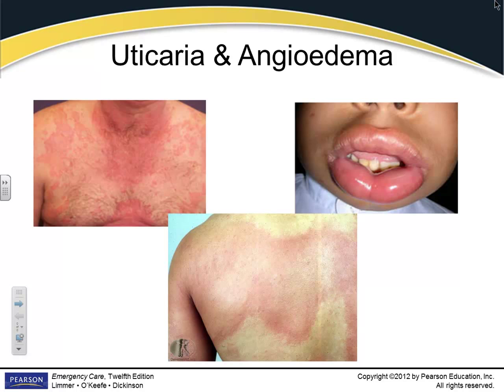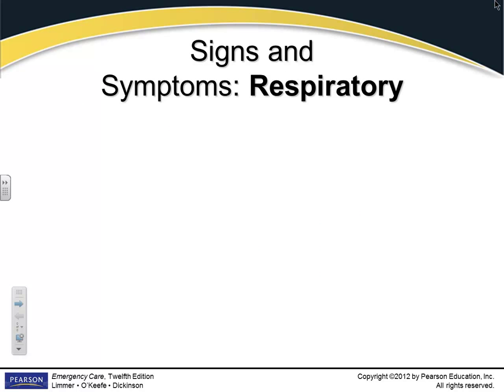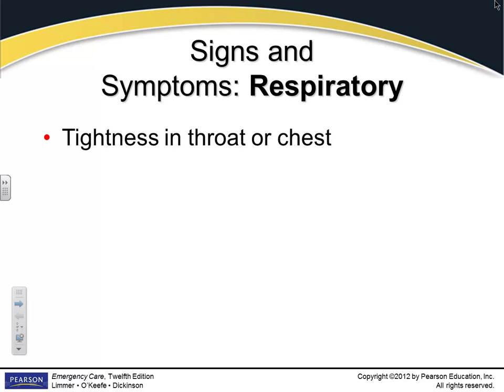Did I spell wheals right? Oh, geez. Okay. Your signs and symptoms, I already told you. What are the two things we're looking for? Hypotension, respiratory distress.